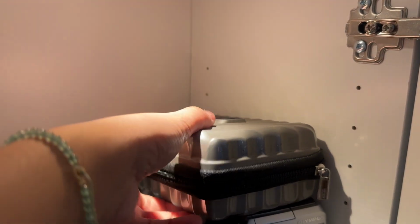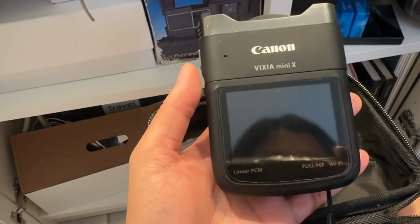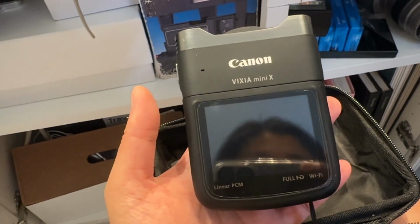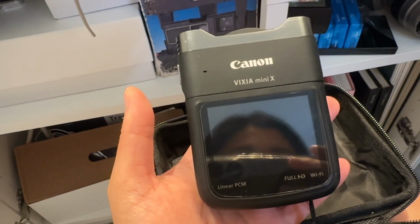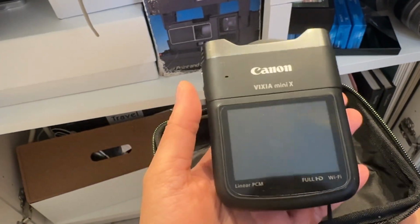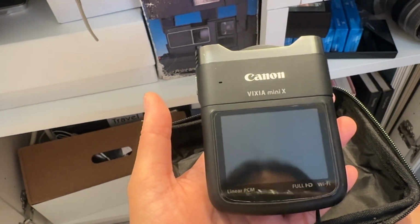In this box we have the Canon Vixia Mini X. Nothing too crazy about this camera, but I did fix it myself. So I actually sent this camera to Canon here in the United States to fix it. And they told me they couldn't fix it because there were no parts for it. So then when I went back to Vietnam, I went to the Canon store in Vietnam.